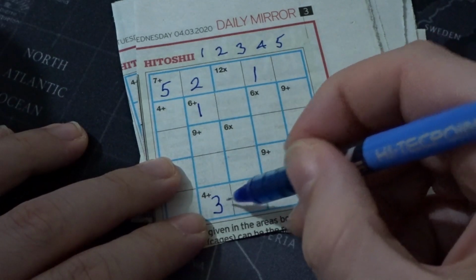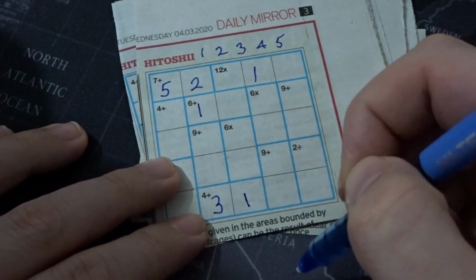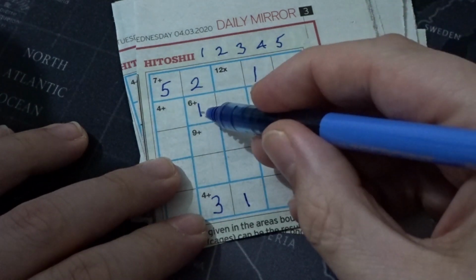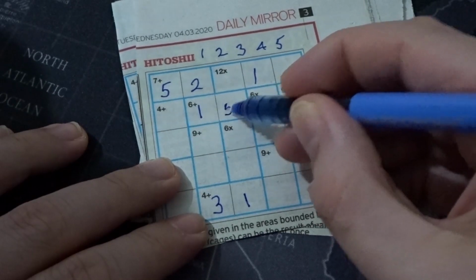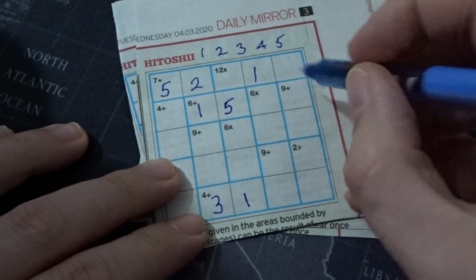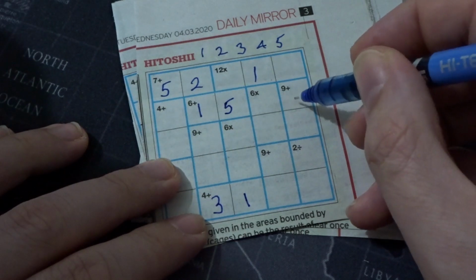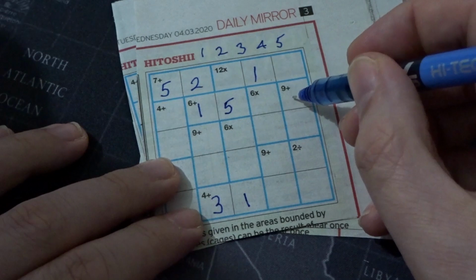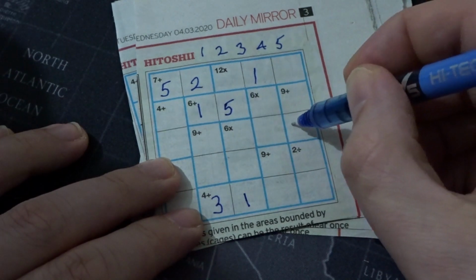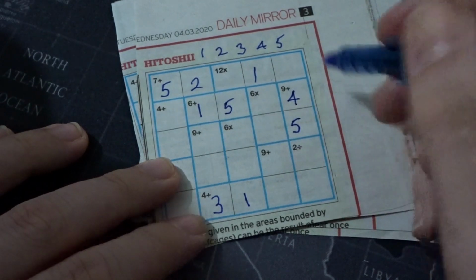So these two cells add up to give 4. We have 3, that's 1. These two cells add up to give 6, we have 1. So that's 5. And over here we have these two cells add up to give 9, so that's 5 and 4. We know this isn't 5 because of that 5. The 5 goes there, and that's our 4.